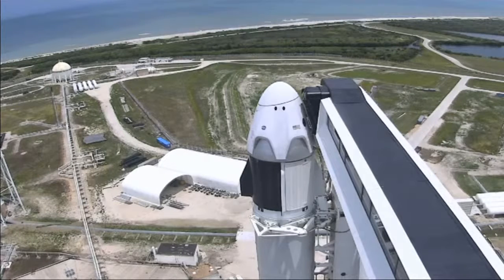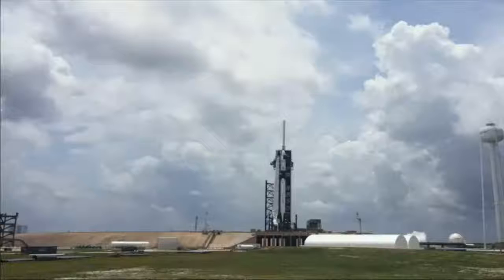Exactly. Now, following today's mission, we will be one step closer to a future where we can all have that opportunity to gain the orbital perspective and explore new worlds. In just over an hour from now, Bob and Doug will be the first people to launch on an American vehicle in almost a decade.